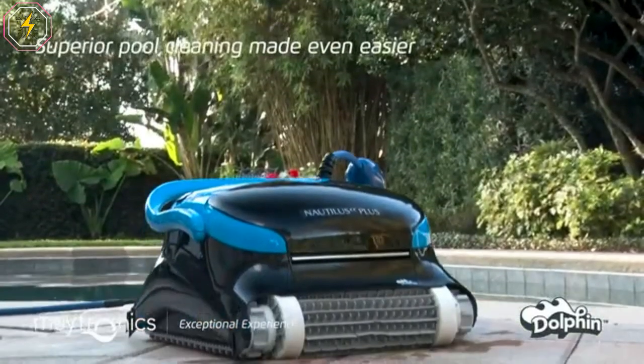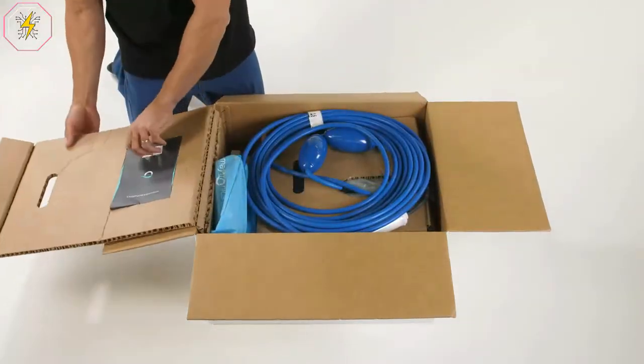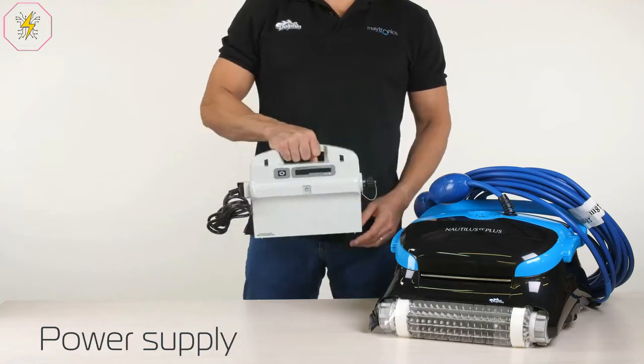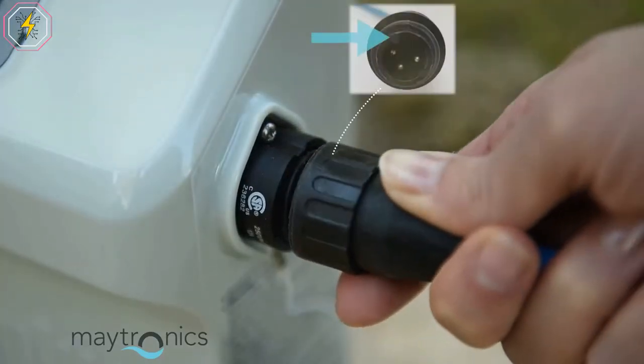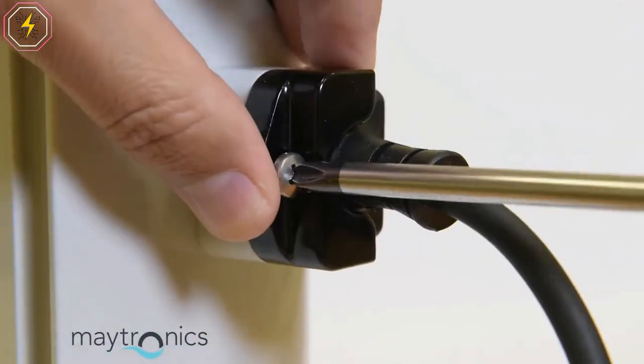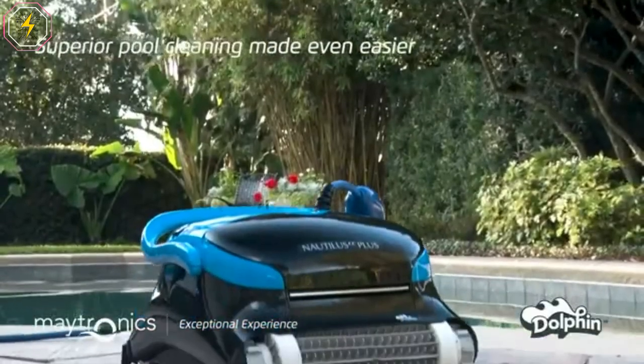Schedule the Nautilus Robotic Pool Cleaner to clean your swimming pool each week using 3 settings. Pool cleaning has never been easier. With more than 35 years of cleaning the world's residential swimming pools, Robotic Pool Cleaner provides pool owners with a hassle-free cleaning solution of unmatched performance and longevity. Get back to what really matters, spending time with family and friends.